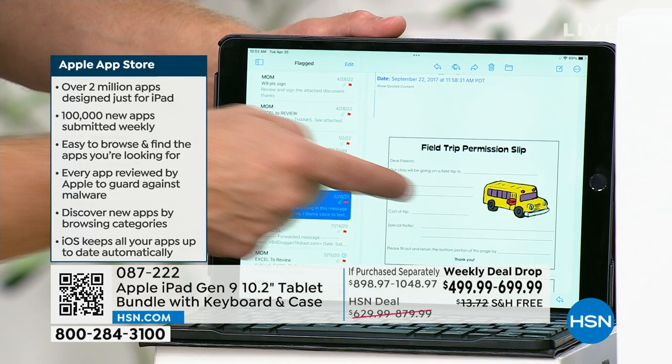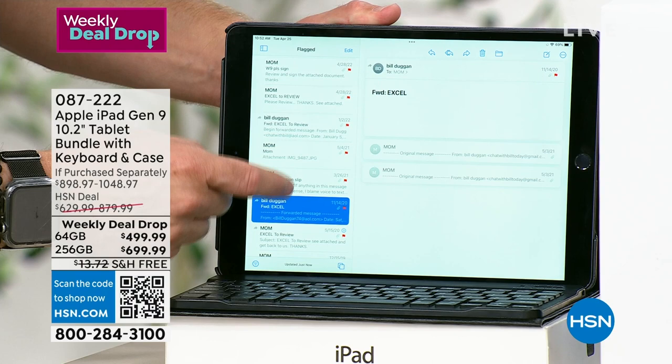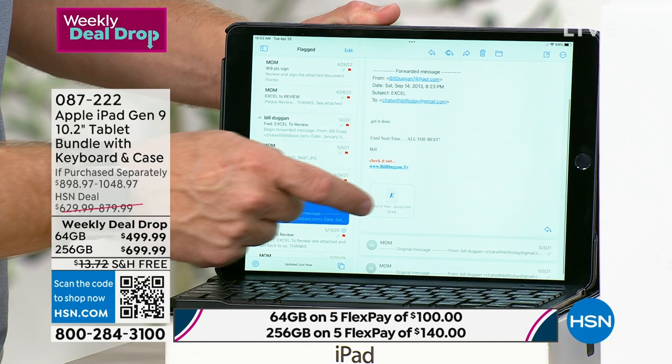This is where we get the photos of family and friends. This is where and how we get connected to the office. And this is what's great. Someone sent me an Excel document. Am I going to be able to open up an Excel document in the Apple world? Check that out. Try this on your phone.